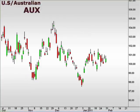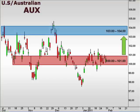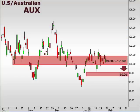Let's take a look at the US dollar versus the Australian dollar as seen here in the ISC FX Options pair value AUX. Well, the AUX has formed a sideways triangle. This pattern typically represents indecision and usually breaks out into a very volatile move. Now, a break above 101 should signal a move towards this 103-104 box. A break below 100 is likely to test support down at 99.